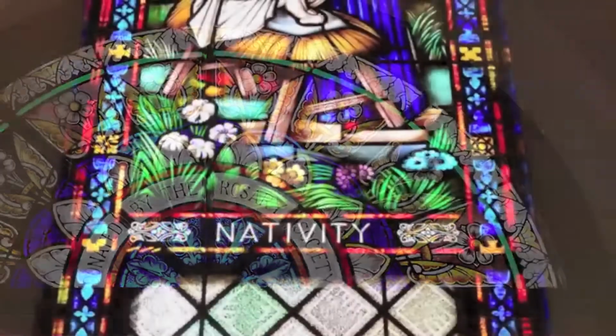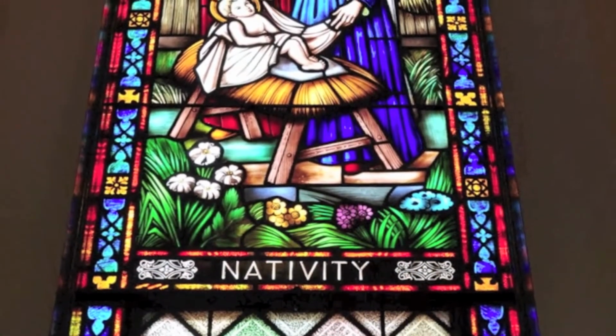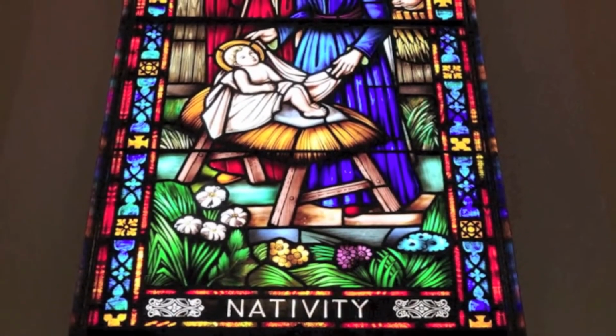The stained glass windows in the church proper were installed in the 1950s, with the windows on the west wall depicting the life of the Virgin Mary and the windows on the east honoring various saints.